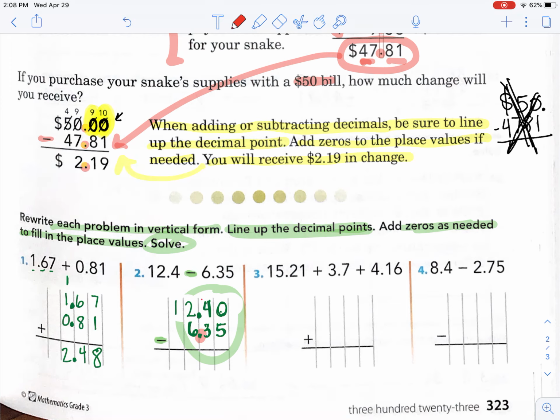Well, 0 minus 5, I can't do it. I need to borrow. 4 becomes 3. This 0 becomes 10. 10 minus 5 is 5. Awesome. 3 minus 3 is 0. 2 minus 6, I can't do it, so I have to borrow. Now it becomes 12. 12 minus 6 is 6. Great, my answer is 605.